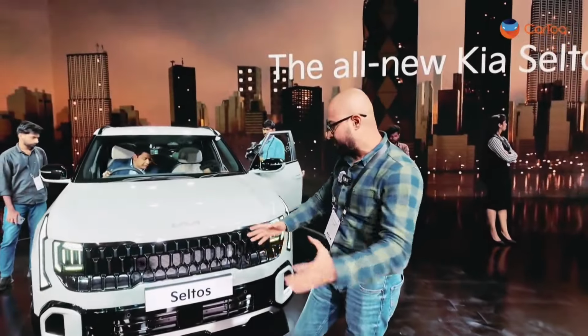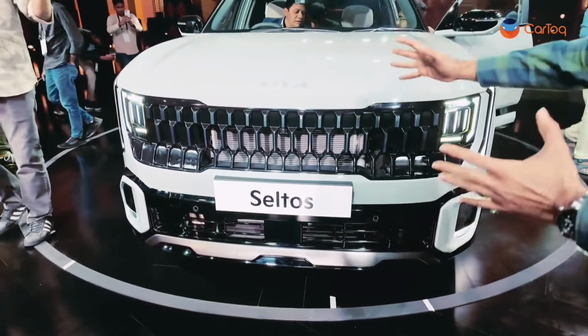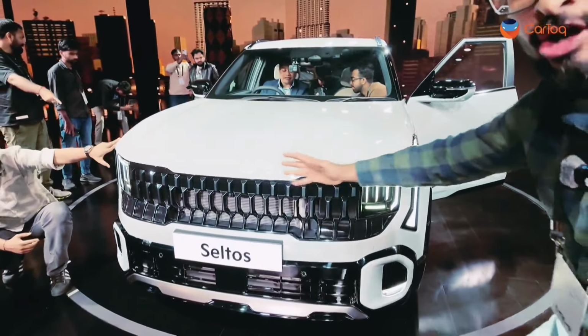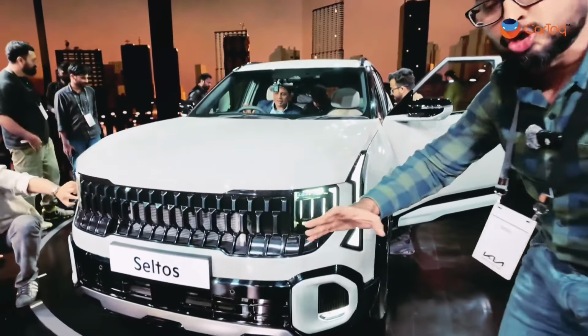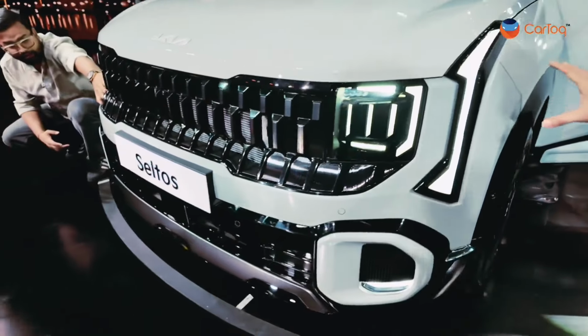You are watching Cartoq. This, ladies and gentlemen, is the all-new second generation Kia Seltos that Kia has just unveiled in India. Today is a global reveal for this car. Now come closer, I'll show you all the changes. Look at this, the headlamp is completely new. The entire front end is new.